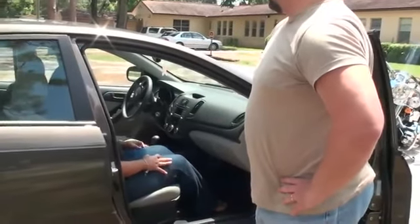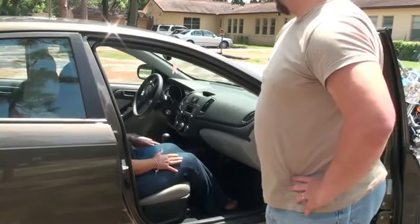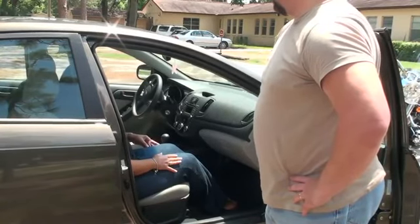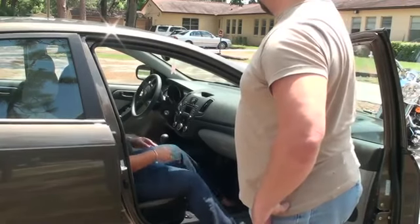At this point, you're probably going to need somebody to help you with your seatbelt because you're not going to be able to reach for it and you're going to be very sore. Now, to get out of the vehicle, it's the same thing. I'll put my legs out.